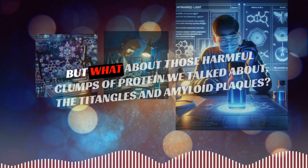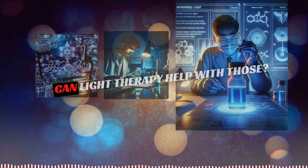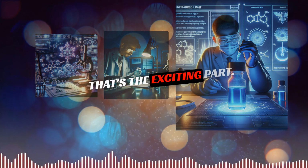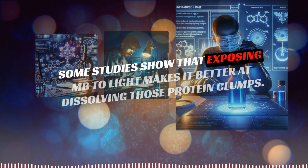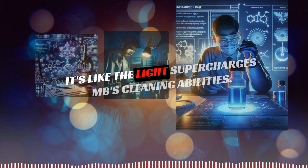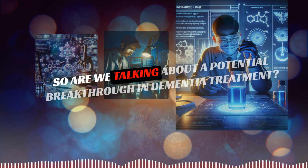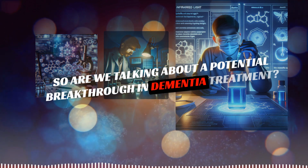I like that. But what about those harmful clumps of protein we talked about, the tangles and amyloid plaques? Can light therapy help with those? That's the exciting part. Some studies show that exposing MB to light makes it better at dissolving those protein clumps. It's like the light supercharges MB's cleaning abilities. This is incredible. So are we talking about a potential breakthrough in dementia treatment?